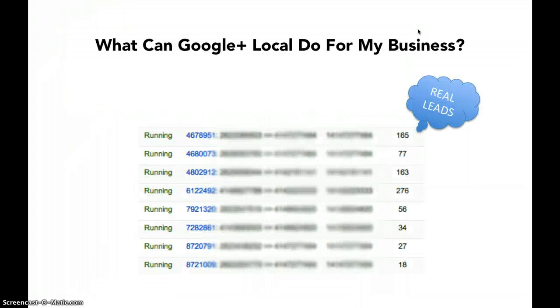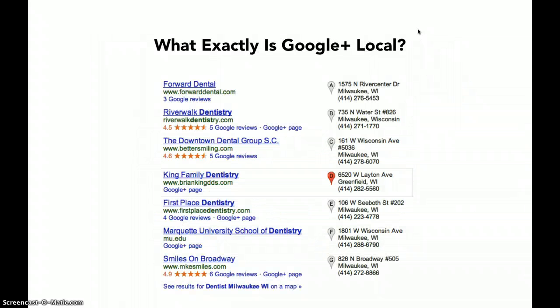And Google Plus, you're probably hearing a lot about it these days, but what really can Google Plus local do for your business? Well, the number one thing it can do is generate leads. You can see on the page here, these are real leads that have been generated from this program that I'm offering. And it's amazing what can happen if your phone starts ringing in a month. Some of the clients have had anywhere from 34 to 200 leads in a month just from the Google Plus local listings pages. What exactly is Google Plus local?